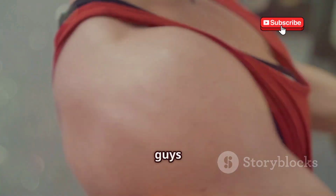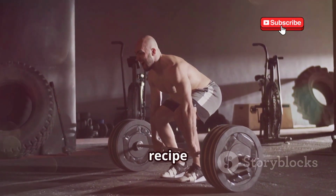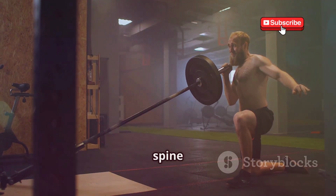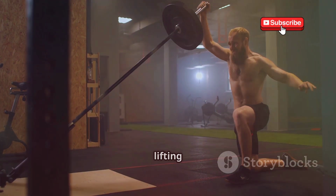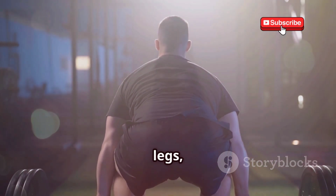You see it all the time. Guys loading up the bar with way more weight than they can handle, then trying to jerk it off the ground with a rounded spine. That's a recipe for disaster, my friends. You gotta treat your spine like it's made of glass, especially when you're lifting heavy weight. Keep that core tight, engage those lats, and lift with your legs, not your back.